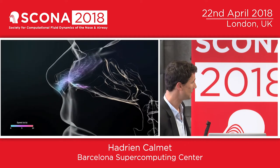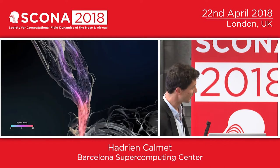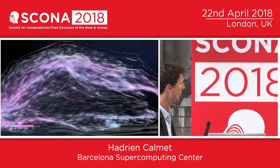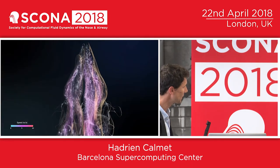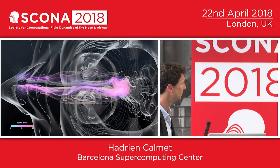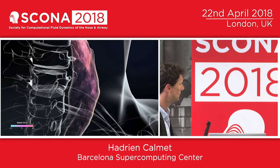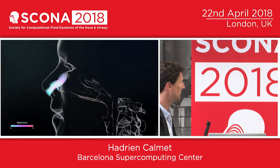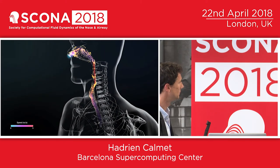You can see the transition flow in the nasal cavity, the turbulence in the throat, the recirculation in the nasopharynx. You can see that the flow is almost laminar, and is laminar in the turbinate, and some reaching the olfactory cleft. And the clear turbulence activity in the throat. And this is the deposition. That's it. Thank you.